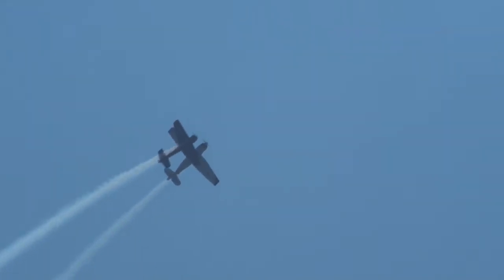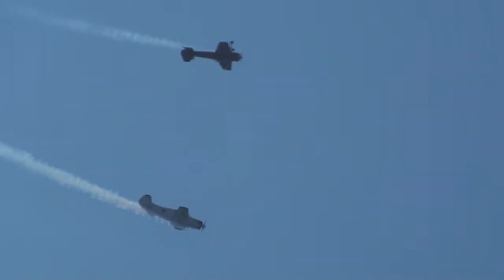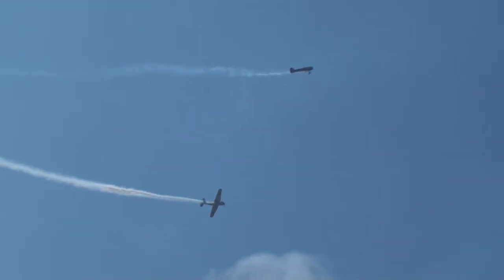Canopy to canopy as they roll their aircraft around. Look how close they fly together. Bud Granley in the red aircraft, Ross Granley in the white aircraft, and there's the split.